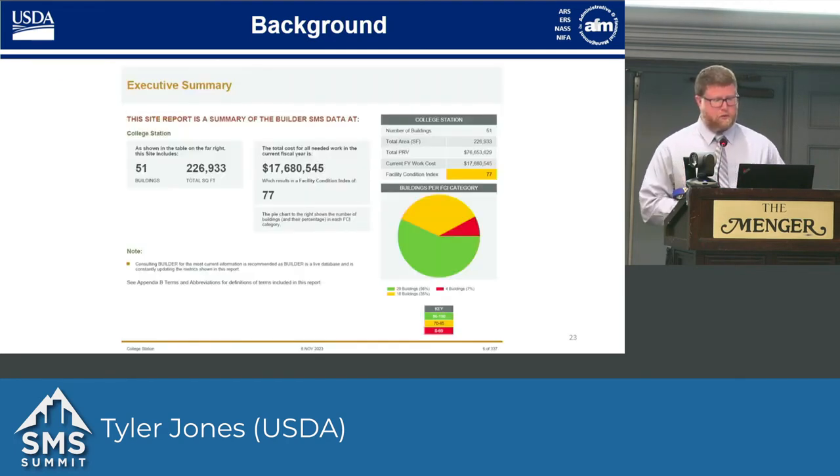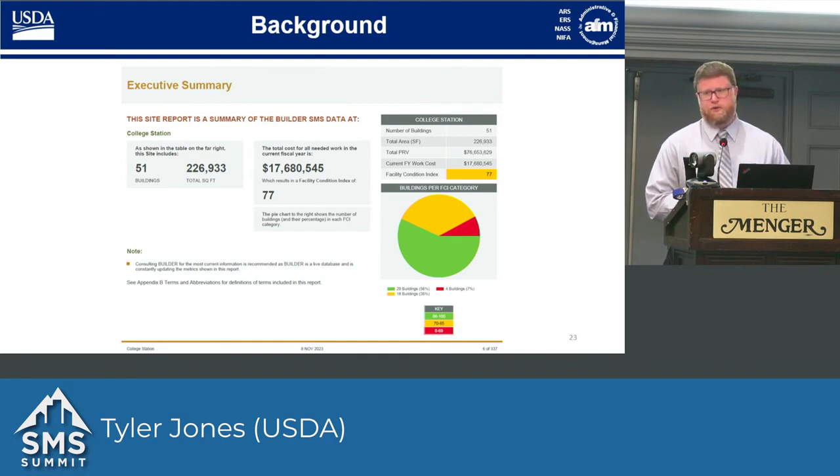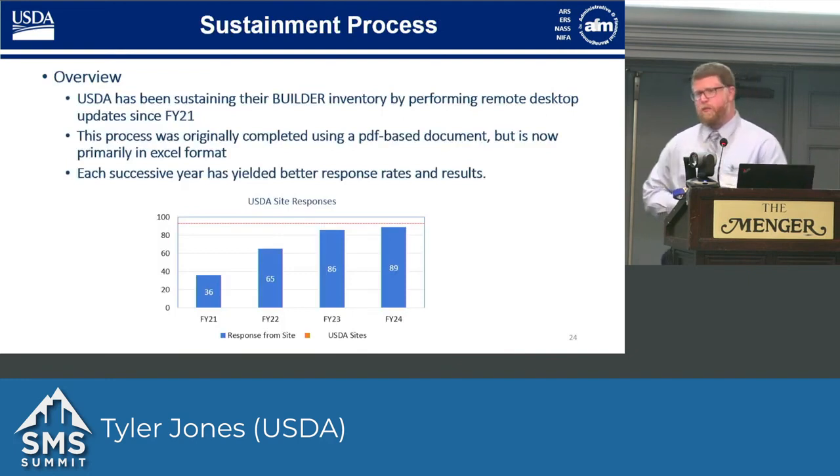So this is just real quick an example of a report. On that report, you can see the number of buildings, the total square feet for that location, the PRV, the facility condition index. And then the big item there is the current FY work cost, or the deferred maintenance for that location. And that's really the number that we want the location personnel to focus on, to reduce and to create projects for. And with that, I'll turn it over to Andy to talk about the sustainment process.